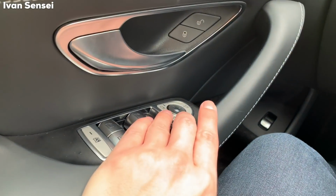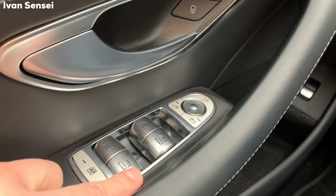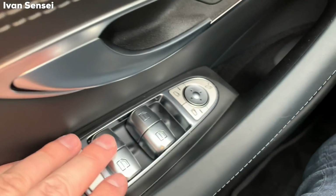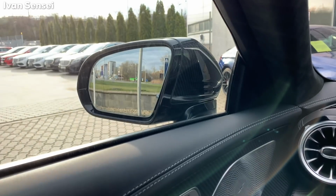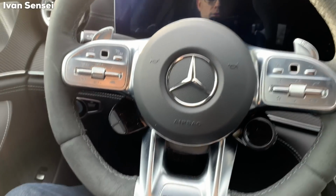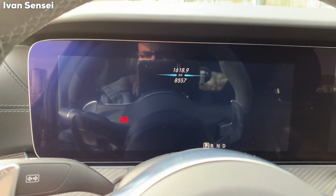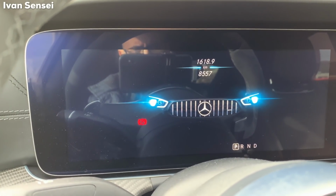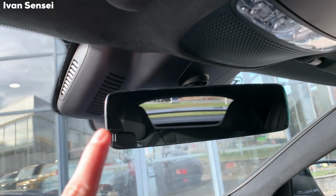And this car is in black AMG leather. You have some controls. This is not dirt, it's just a reflection. These are the controls for the windows. This is for the mirrors. You can close them. So you need to turn on the ignition. Really beautiful car. If I close the door, check it out. This is like a reflection during night, what people can see in their rear view mirror. So really cool.